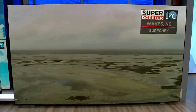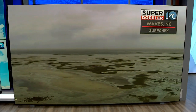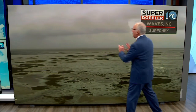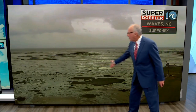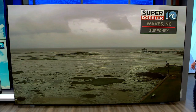And we're looking at something live right now. This is from Waves, North Carolina, on the sound side. And look at this. There's no water. Well, there's water, but it's mud. It's muck because there's more of an easterly wind blowing that water away to the other side of the sound, of the Pamlico Sound. So, again, this is sometimes what happens, and it really is an extreme. There's a pier right here, and you can see, again, sound side where we are.